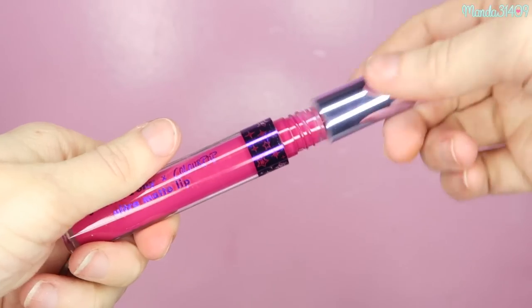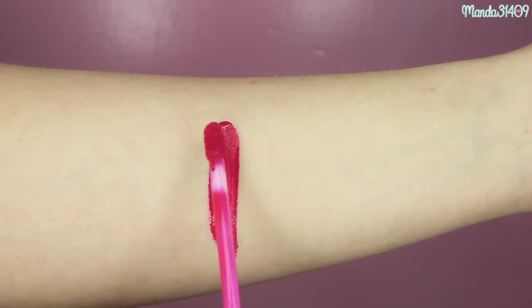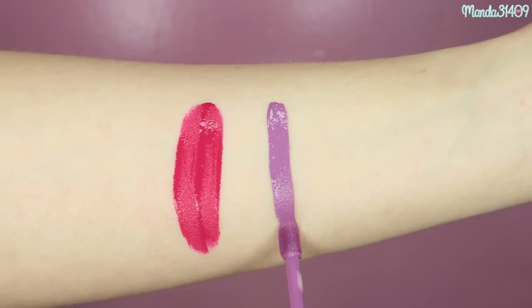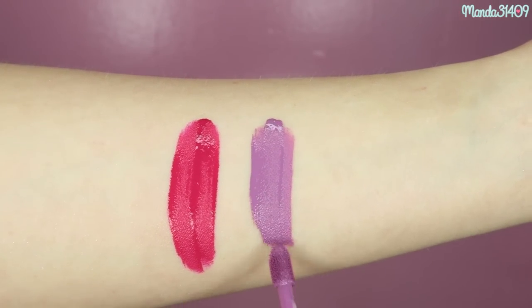Okay, and the last thing I have to share with you guys real quick are the two matte liquid lipsticks. I got the pink one right here in the shade Pinwheel. It's kind of a darker pink. And then the one I'm wearing on my lips right now is in the shade Lemon Drop, and it is more of a lavendery purple. And as I said, I am wearing this on my lips right now, but as you can see, there's a little bit more dimension happening.